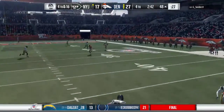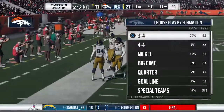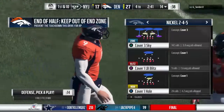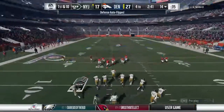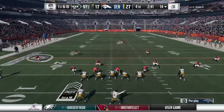Dixon, the punter, is on as he sends it away. And they won't risk defending a return here. That one's out of bounds, and it'll be spotted at the 14-yard line. The Jets offensive unit ready to get going here. Last time they were out, they scored. Still trailing here, though, so some work to do.